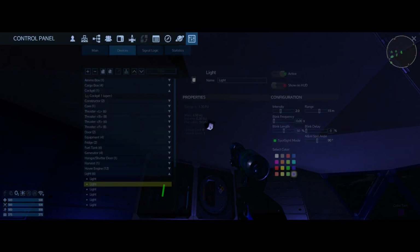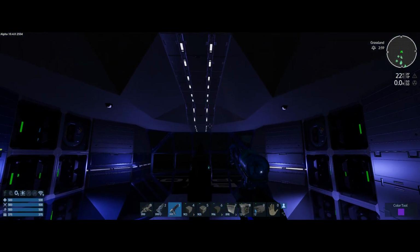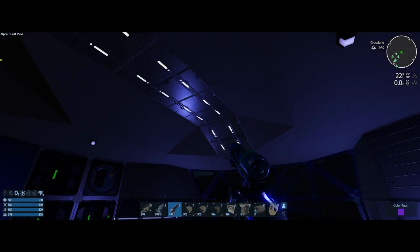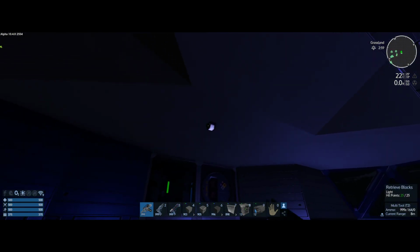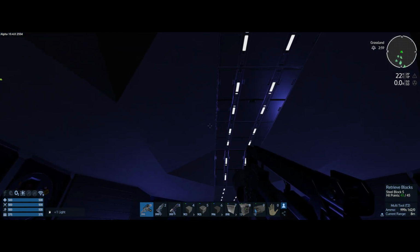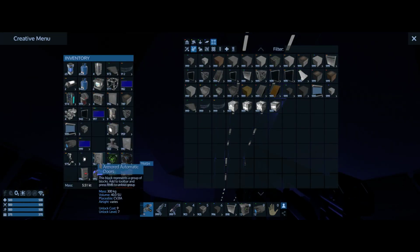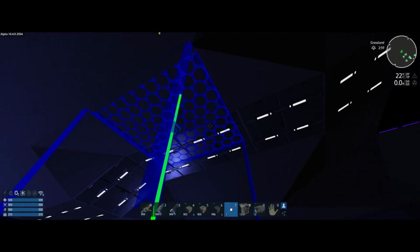What I've been doing with lighting these ships, though, is I'll start with something like what's here. In fact, let me try something slightly different with the lights. I just want to see how this works out. So I'm going to remove these two, and I'm going to put in, do I have any? Yeah, I've got some here. I'm going to put one in the center somewhere.